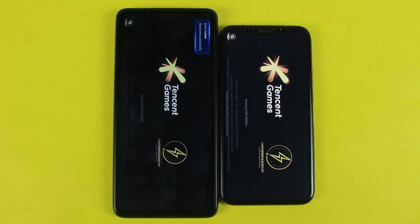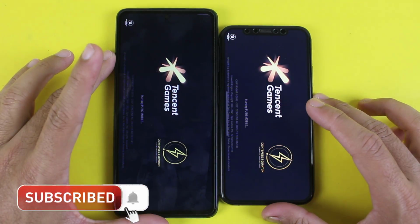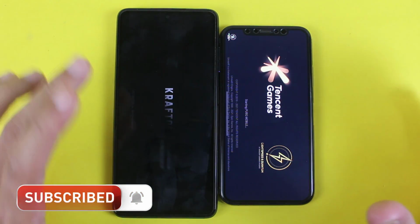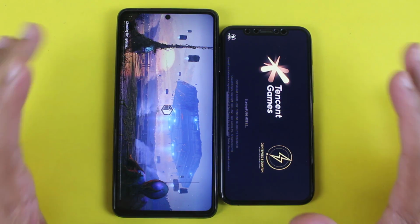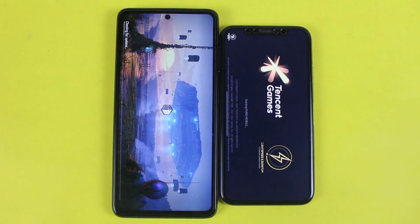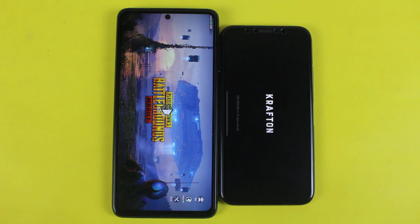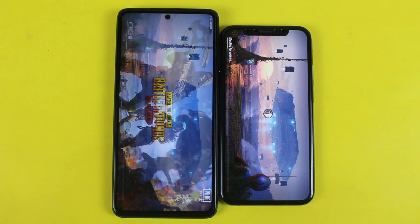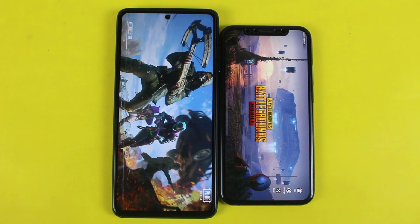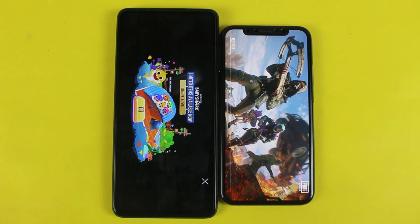Now first of all, I will show you the graphics settings of the PUBG game, as I will be playing on extreme plus smooth graphics, and after that I will play for a while just to show you the smoothness and touch response of both smartphones. And at the end of this video I will share my honest opinion that which one you should buy. So stay with us. And also there is a huge difference when it comes to price. So let's see how the Poco X3 Pro is gonna perform against the iPhone XS.